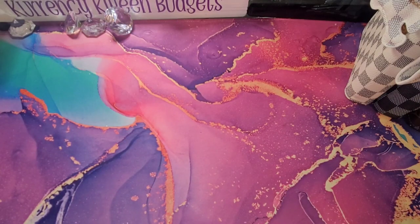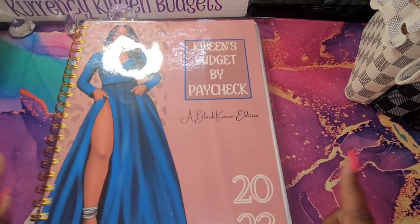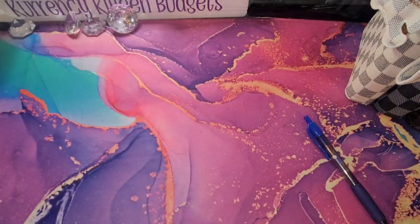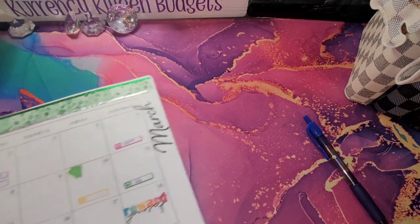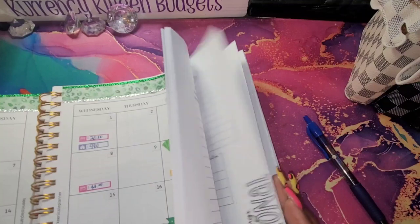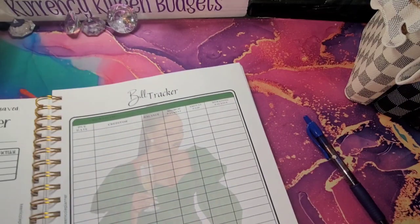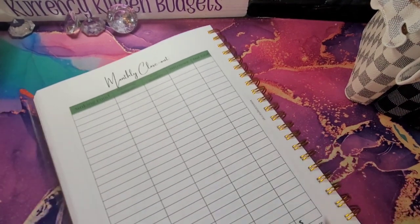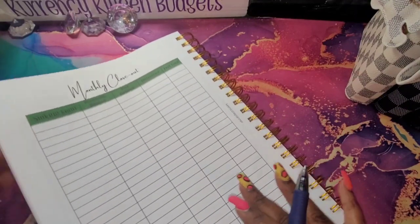All right, guys, so you know I will be working in my Queen's Budget by Paycheck, the 2023 edition. This book can be found on my online store, which is www.currencyqueenbudgets.com. We are going to jump right into the end of March and see what we were able to save for this month. So what I'm going to do, I'm going to get my categories filled in and I will be right back.